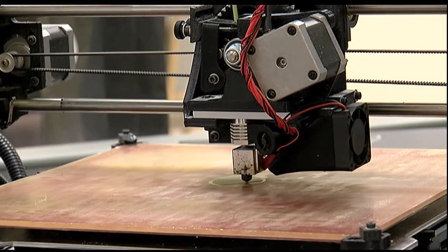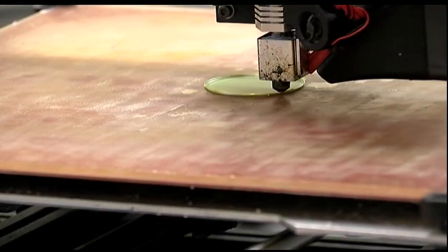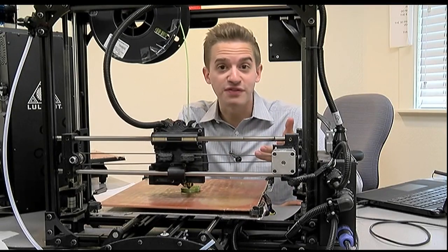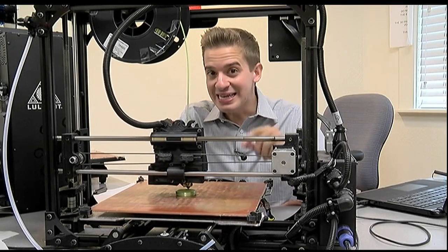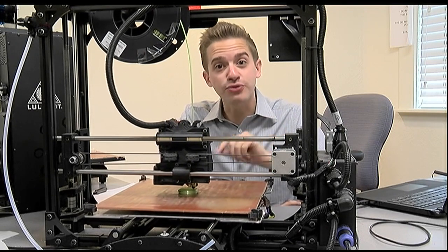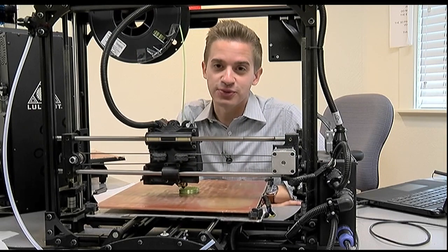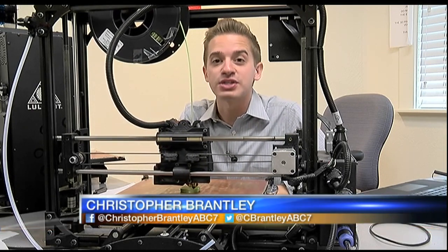Their robot is currently being built just outside of Toronto, Canada. It should be down here in November. Now, despite the fact that all of this sounds like total science fiction, it can actually be up and running and 3D printing a home as early as next year. In Englewood, Christopher Brantley, ABC 7, your Suncoast News.